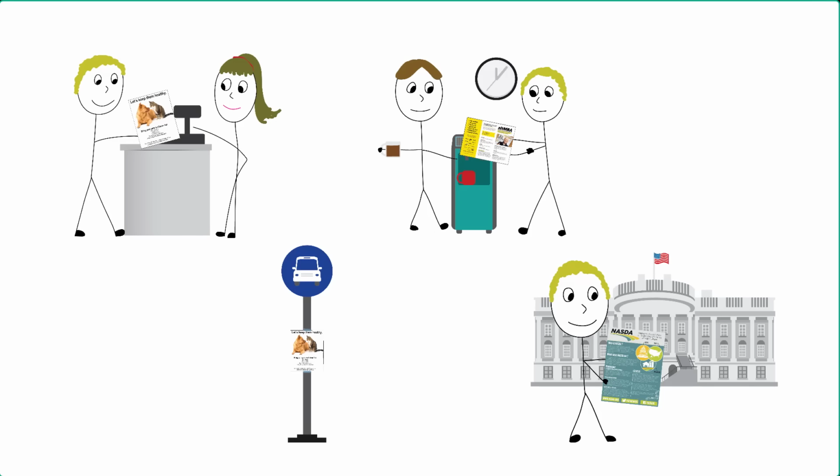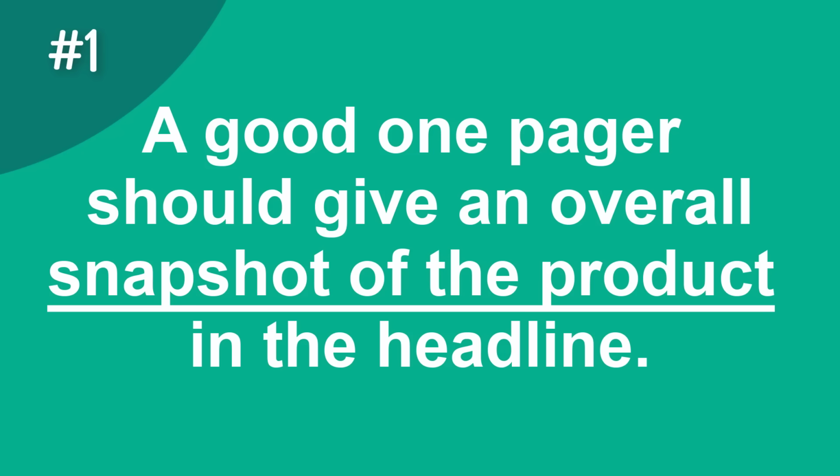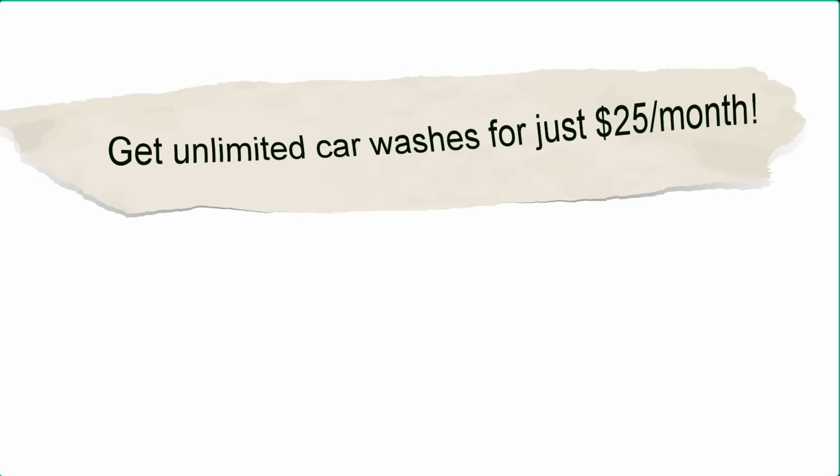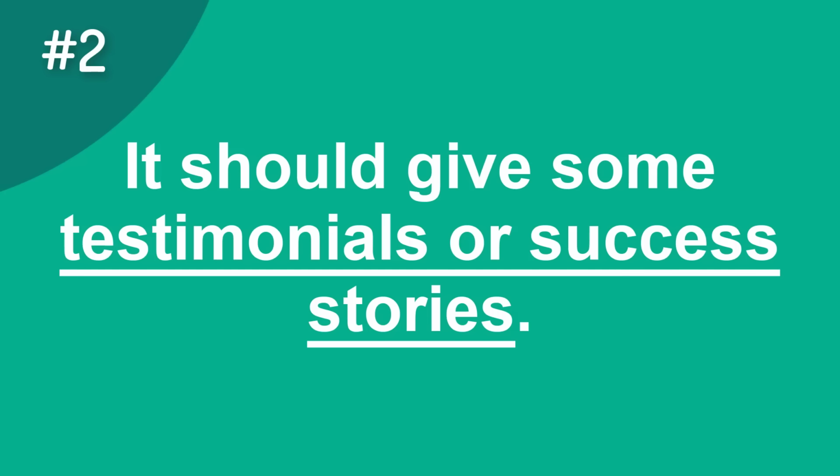But there are four main things a good one-pager should do. So let's get started. Just four things. Number one, a good one-pager should give an overall snapshot of the product in the headline. This is something like, get unlimited car washes for just $25 a month, or the only authentic pho restaurant in South Detroit. Two, it should give some testimonials or success stories.